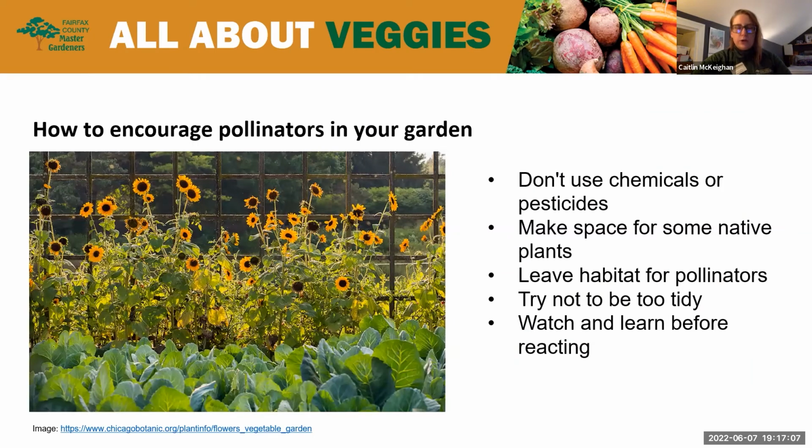So ways that you can encourage pollinators in your garden is to limit, I say don't use, that's a choice, but definitely limit the use of chemicals and pesticides as much as you can. And we're going to get to this in a minute, but making some space for native plants is one of the best ways that you can encourage these beneficial insects in your garden.